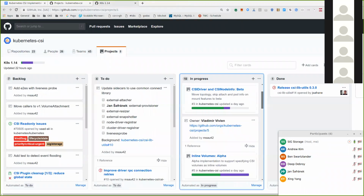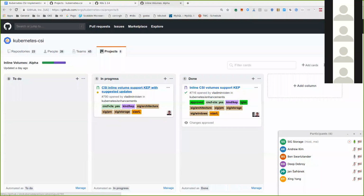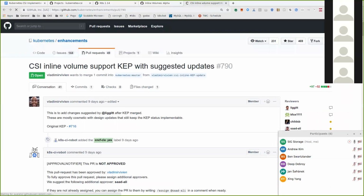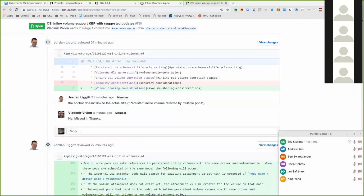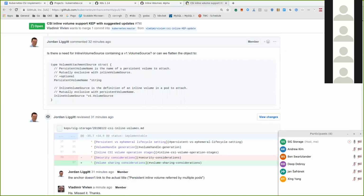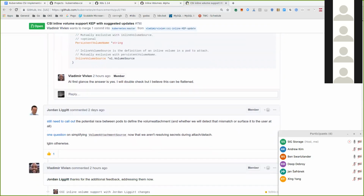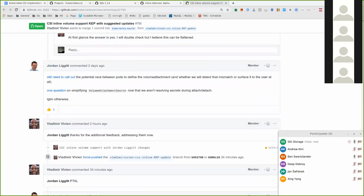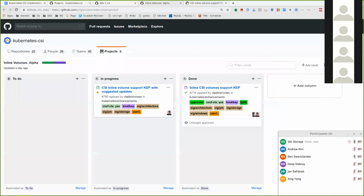Next up is inline volumes. Vlad is not here. I think he has one KEP that is still in progress. Okay. Looks like Jordan is mostly okay with it, so I think we should be good to go as long as we update the KEP. Okay. Cool.